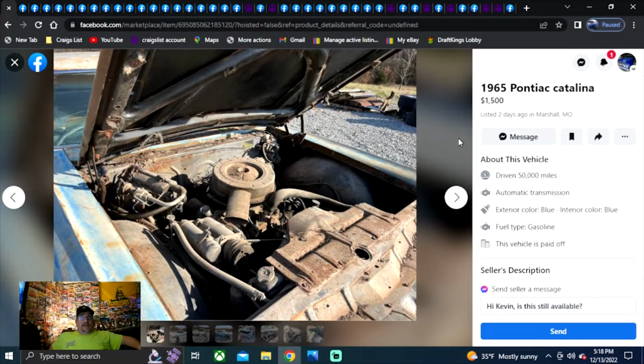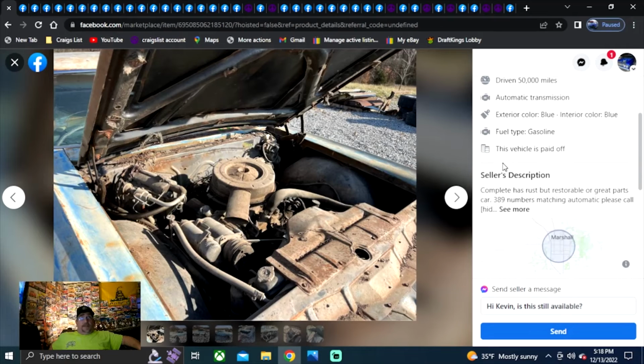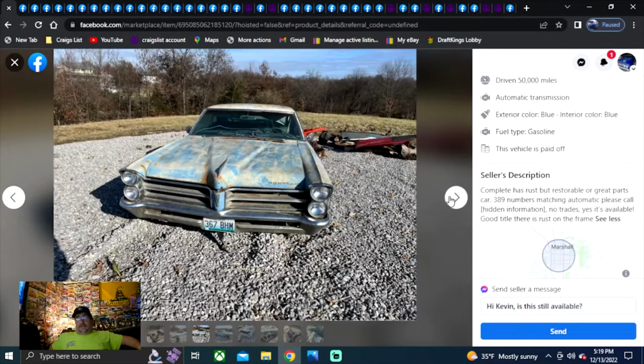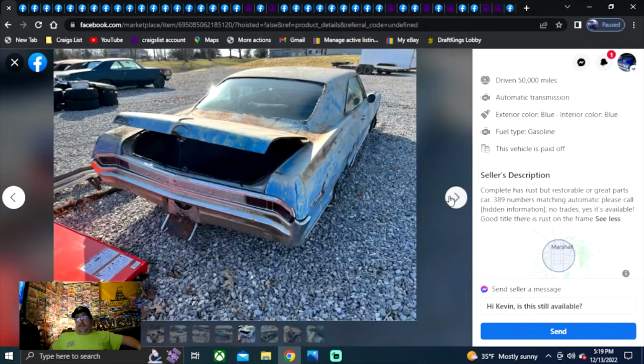1965 Pontiac Catalina. $1,500, posted 2 days ago in Missouri. Says complete. Has rust but restorable. Great parts car. 289 numbers matching. Please call. And yes, it's available. Good title. So it's got a title. It's rusty. But again, $1,500.